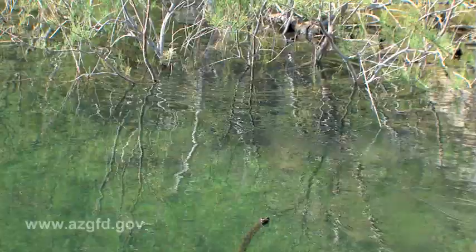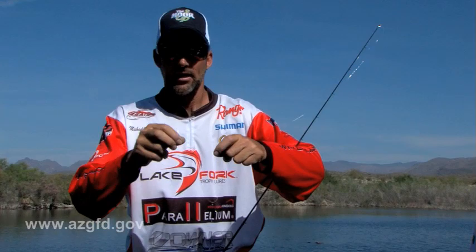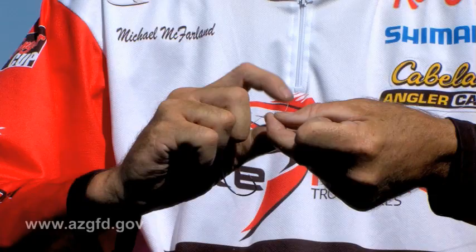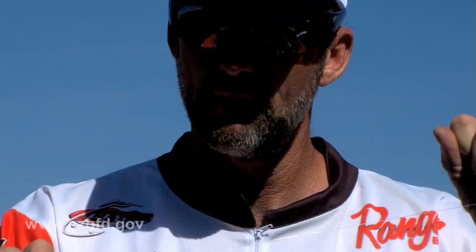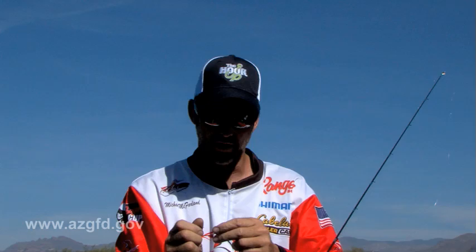The first thing I'm going to do is tie an Owner EWG, extra wide gap. I like to use a uni knot. This is a 5-aught extra wide gap. And I'm just going to use a simple uni knot with about 7 twists. Always wet your line before you tighten it. Check your knot, give it a good pull. Seems good. When I trim my tag, I usually leave about 1/8 of an inch. That way, if there's any slipping, that tag has some room to slip. So now I have a weightless Owner EWG.